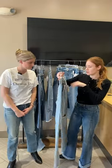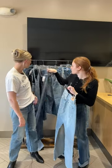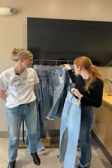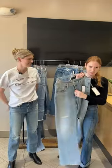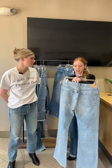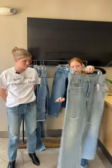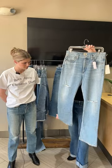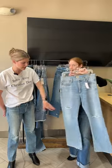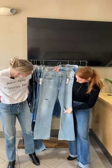Okay, next pair. In case you're wondering, this one is going to have a button fly, and the last one was a zipper. These are the Libby, the relaxed boot cut. Cutie. These are going to be a 29, so they'll fit you about an 8. $35. Just gorgeous, again boot cut. I love that these aren't too distressed, just slight. Again, they're the vintage, and I like how they continue to stay the same when they start.